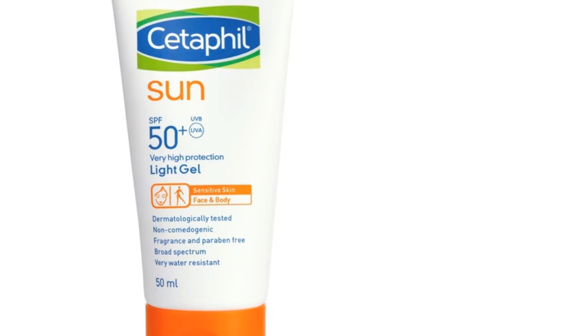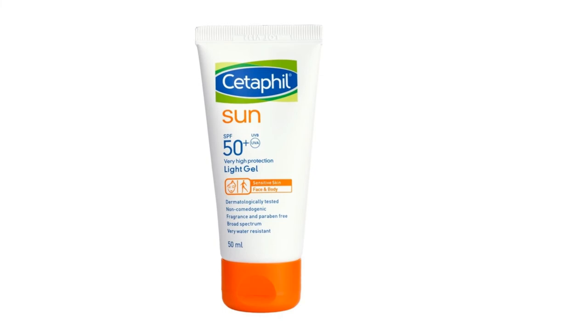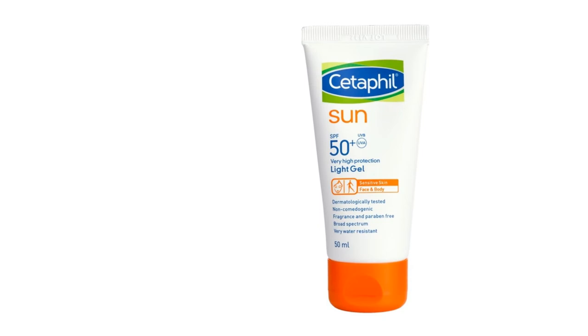Testimonies. Users with combination skin and oily skin types adore this sunblock. They no longer have the need to blot to prevent shine on oily parts of the face. However, some users note that it can feel a little sticky on the face after application.